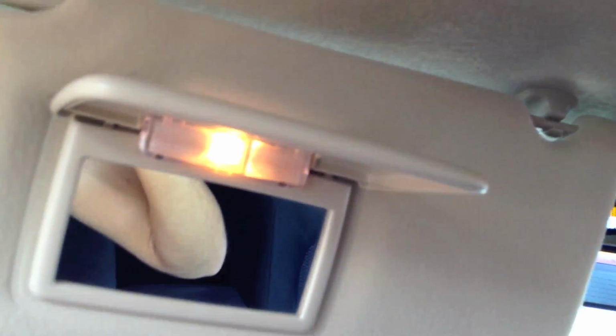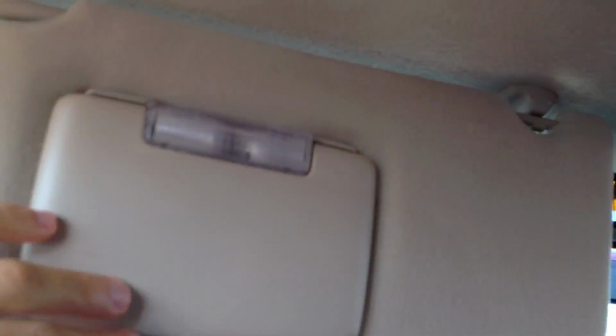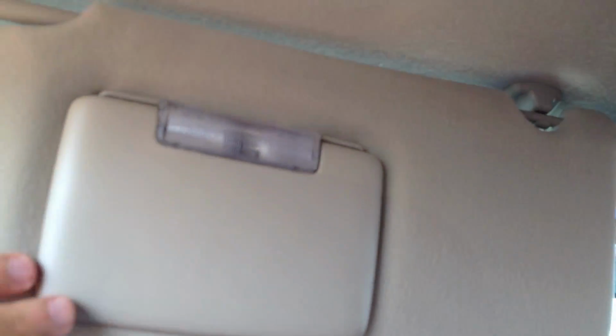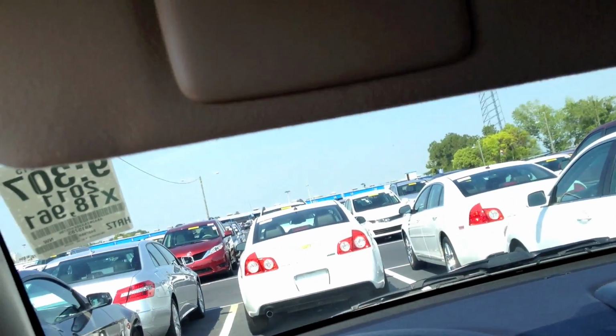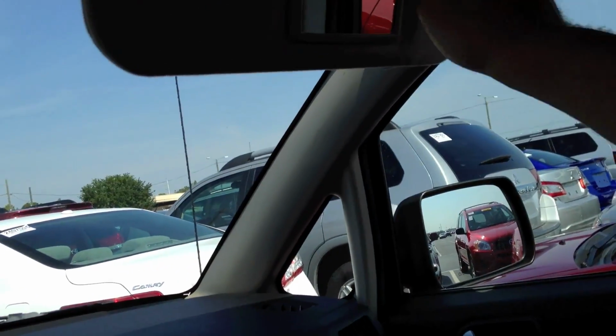The sun visor is actually plush, and it looks like this mirror and vanity light comes from the same supplier that Ford uses. I know I've seen this mirror and vanity light in Fords, but it looks a little bit different here, but very similar, unless they copied. Slides out. You guys can make out. Same deal on the passenger side, mirror and vanity light. Headliner, somewhat plush. So let's take a look at the engine.